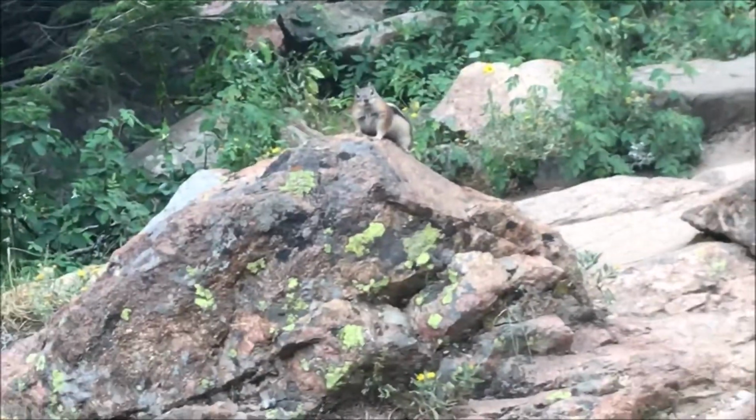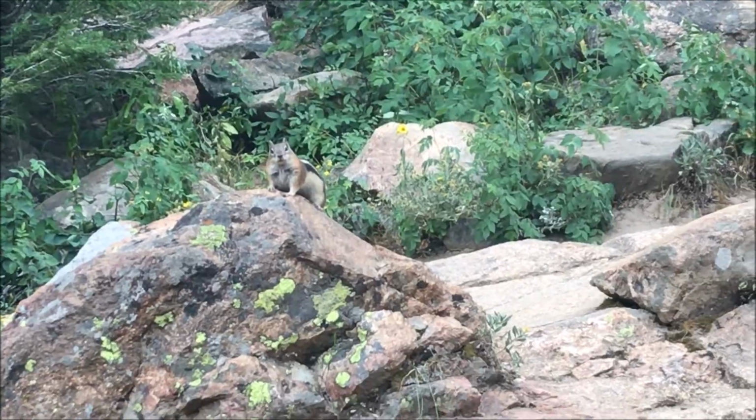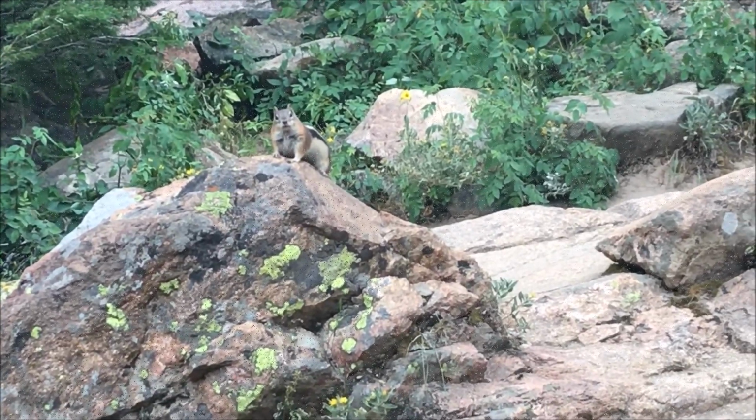So a little mountain chipmunk just came up to us, and I guess he's enjoying the view of the falls too. He's just kind of looking at us funny.